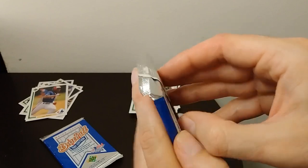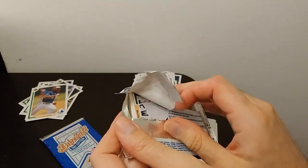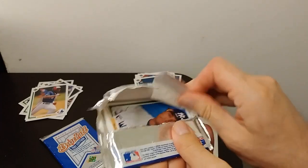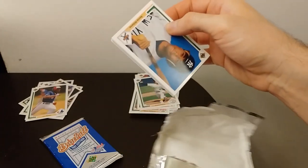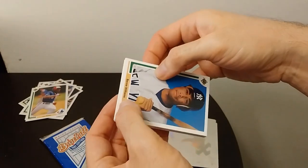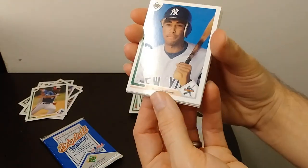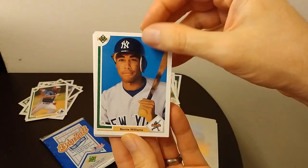All right, so pack number 3. 2 packs down. No Michael Jordan. No Chipper Jones. Let's see what we can find. We did find our Jeff Bagwell, so that's exciting. First pack, first card here, Bernie Williams. Another great player who hasn't made it to the Hall of Fame.